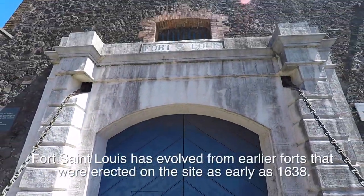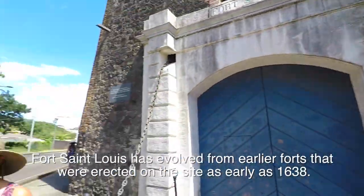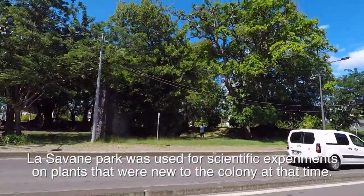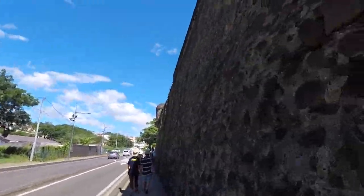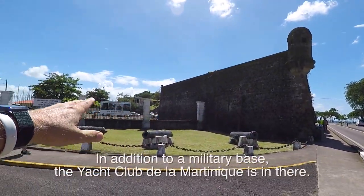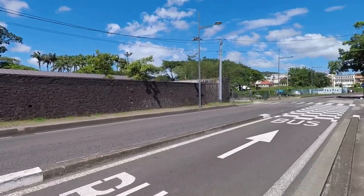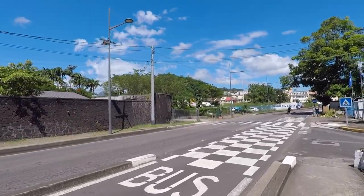Here's the old entrance maybe to Fort St. Louis. It's a Monument Historique. We're across from La Savane Park, I believe it's called. They used to do botanical experiments there. You know, test out what would grow and what wouldn't. I hear. We're walking along the wall of the fort. We came down along there. We discovered the fort is now a marine base, although it says they do tours here, but I'm not sure where. So we've decided to go across into the park, cut through to the church, and head back into town.